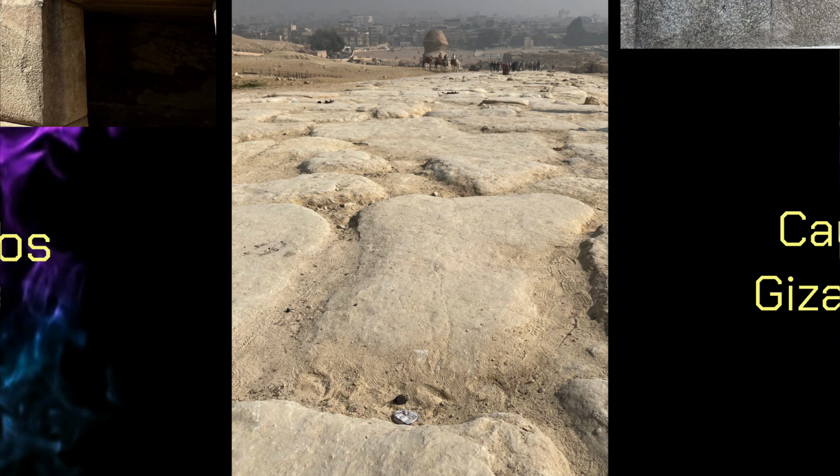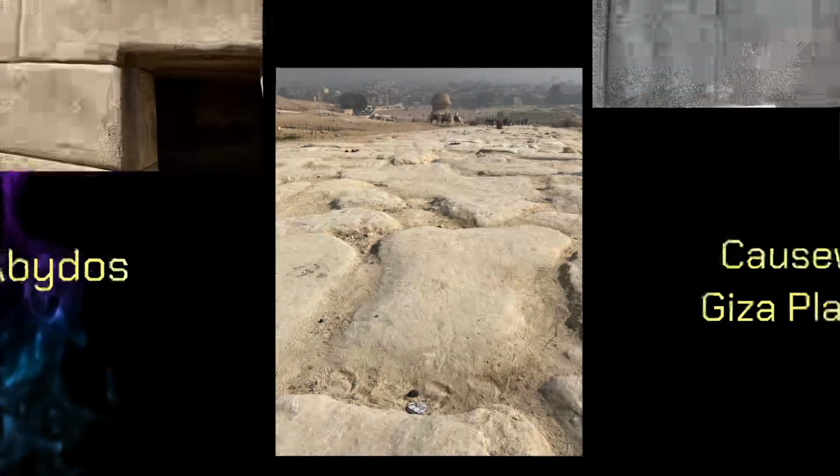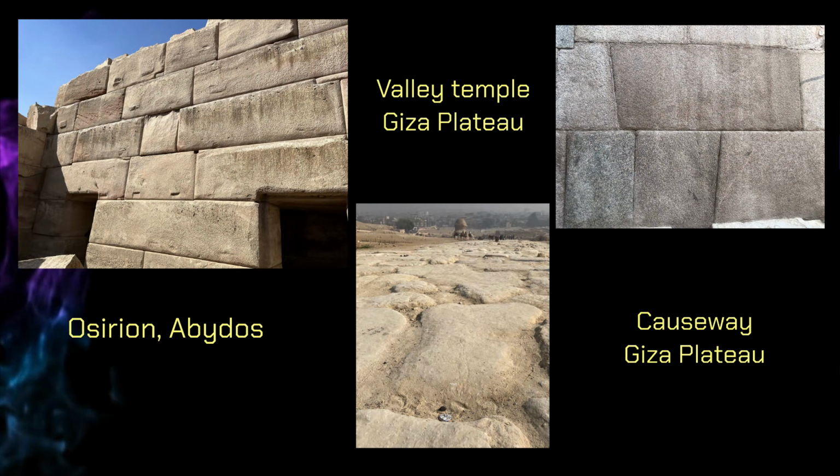Very important. Was this a causeway or was it a roof? And I'll show you something else that's similar. Again, the Valley Temple in the Giza Plateau, much older than a lot of the other structures. Maybe not as old as the Sphinx, but maybe older than the pyramids, because it was built in this way with polygonal stones.